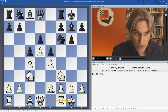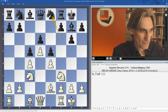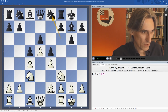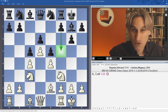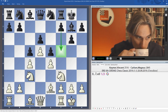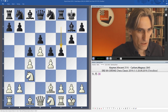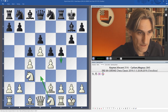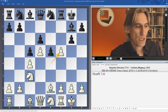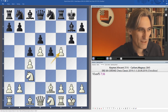Petrosian used to play in this way, actually, in his early days before he went very solid. Knight e8. Well, this prepares, of course, the standard advance with the f-pawn. So now we've got knight e1. And, well, instead of allowing a position like knight d3 and f4, which is possible, white can play like this. Keymer plays, I think, in a more, well, I was going to say safety first way.